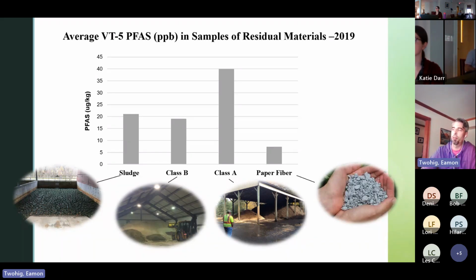This chart is a little bit of an oversimplification, but basically it's just to show that we are testing our sludges and we kind of know what we're getting. We do test any sludge that's managed as a biosolid in Vermont. It's been required in the rules since 2020.